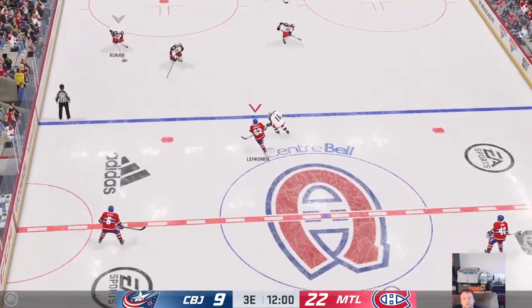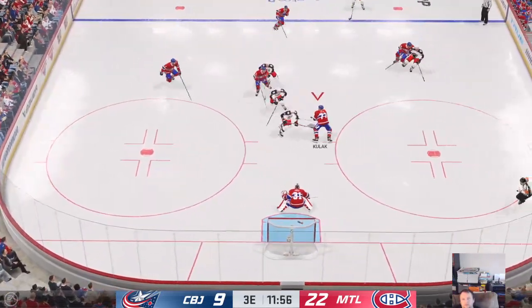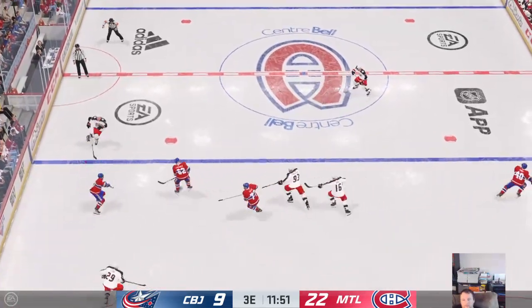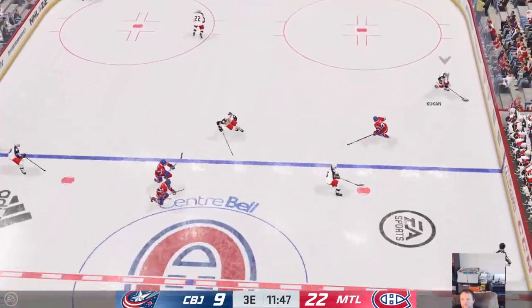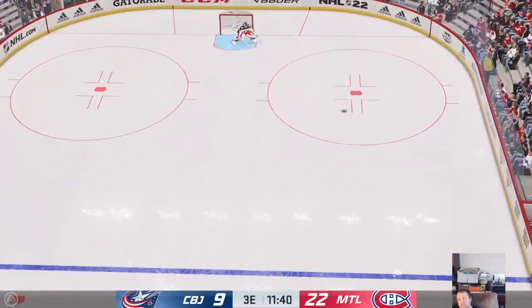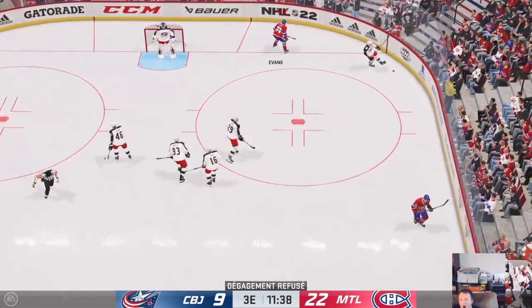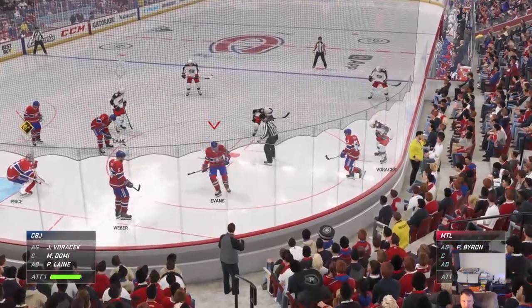Columbus has it near the wall. With some open space at center. Here he is from the slot! The lane was plugged up and that shot's blocked. Quick pass to Laikkanen. Nice hit on the play there. Columbus gains a hold of it. Off the left wing and into center. Officials blow the whistle. We got icing on the call. Nothing too smooth about that play.